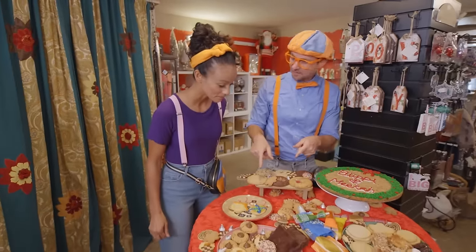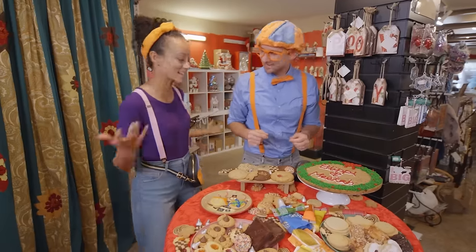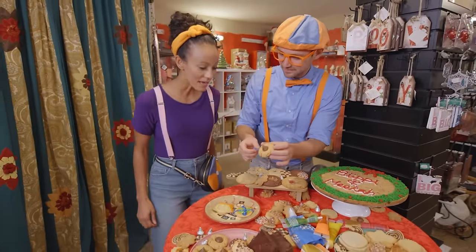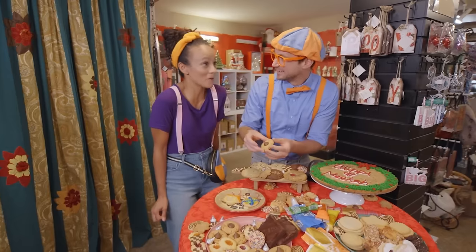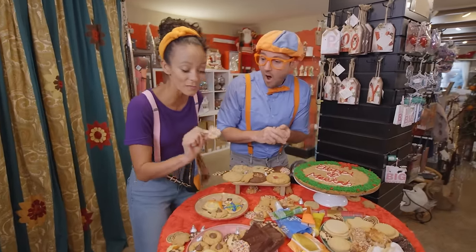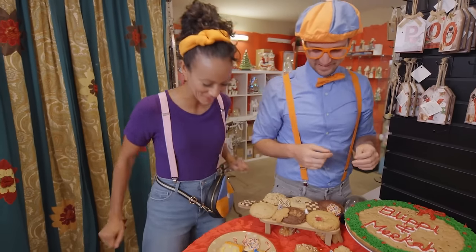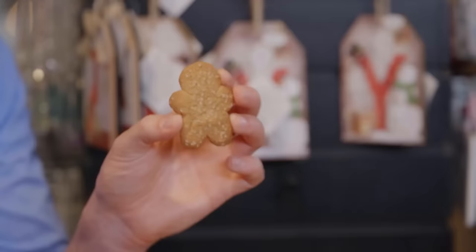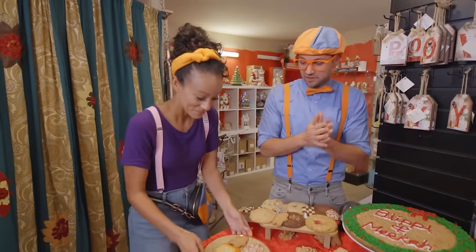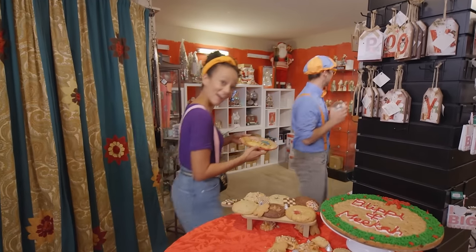Well, shall we add a little more cookies to the plate? Just a few more? Okay. He's a nice guy. Ooh, maybe he likes this one, with the big chocolate chip in the middle. Yum. What about this one, Blippi, with all these beautiful colored sprinkles? Oh, I love sprinkles. Me too. And how about a gingerbread person? Oh, classic Christmas. Well, shall we show them to our new friend? Yeah, let's do it. All right, let's go. Come on.